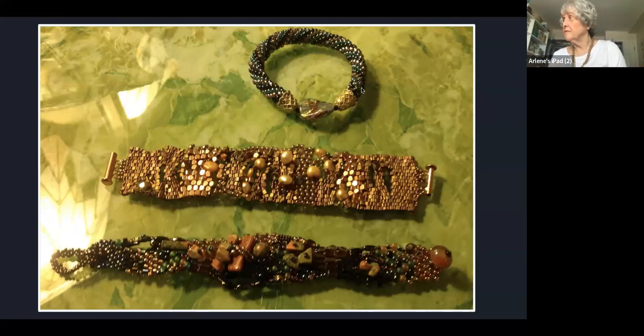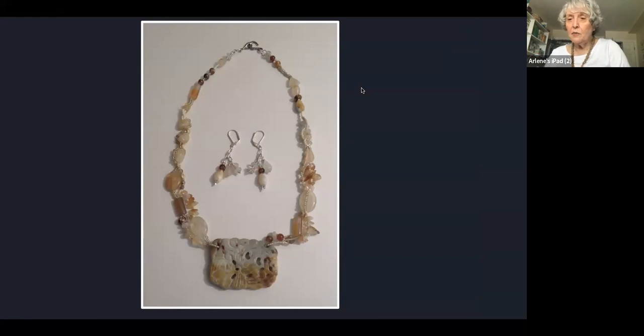Okay, this one sort of proves the point that anything with holes is doable for jewelry. This was a carved two-tone jade piece that I had for years. And it took me a while to accumulate the colors that would go with this. And I put it together, made earrings. I was going to wear it, and then I decided to wear something else. But starting with a piece like that is always inspiration. And I look for this kind of thing to start. Continue.